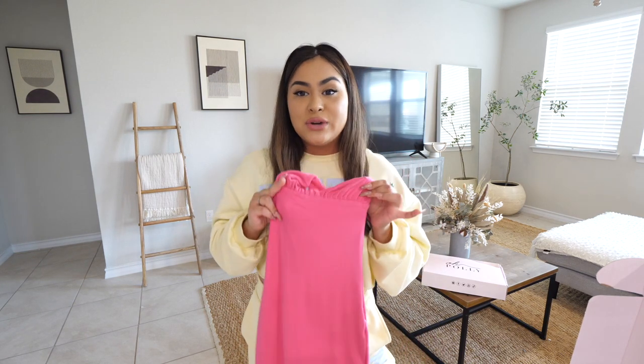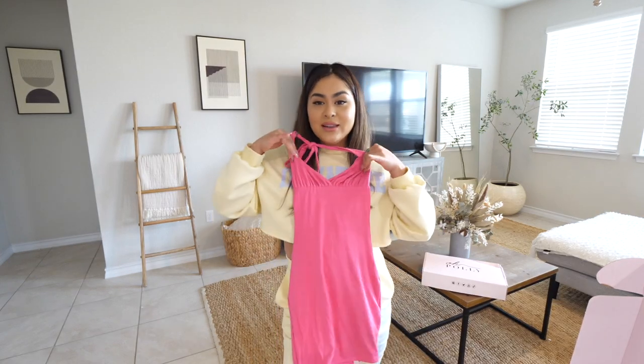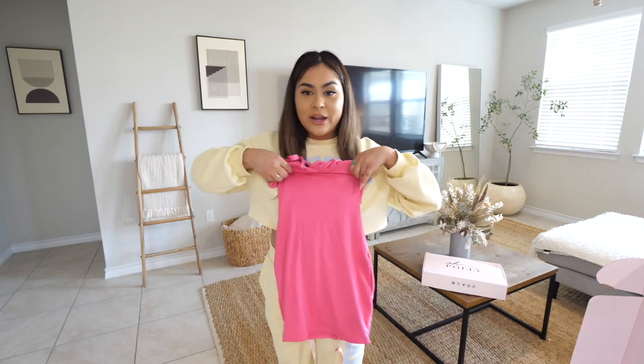I feel like right now these pops of color are really trending. Like green is trending a lot, blue and pink. So I am definitely excited to put this on and wear it for summer. This is what it looks like. The pink is everything. Again, pink is one of my favorite colors, whether it's light pink or more of like a neon pink. I don't even know what kind of pink this would be considered, but I'm loving it.